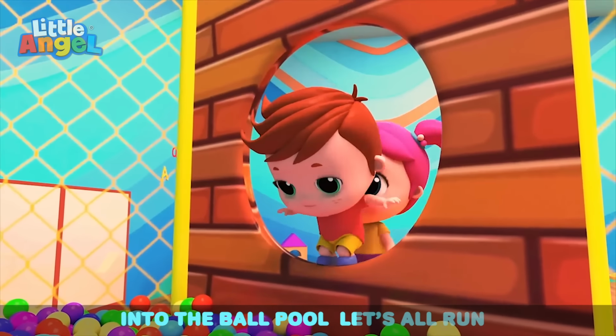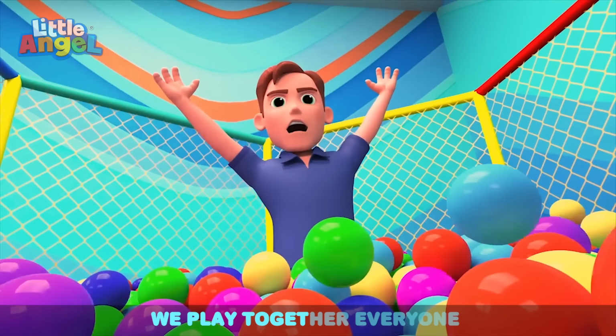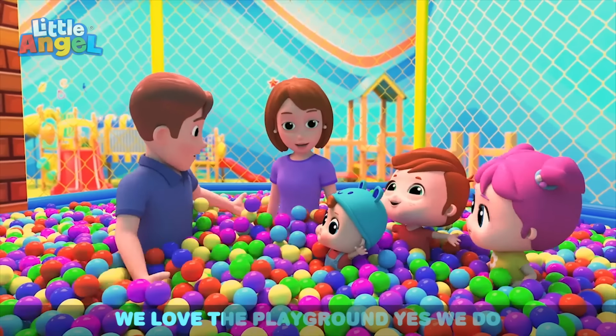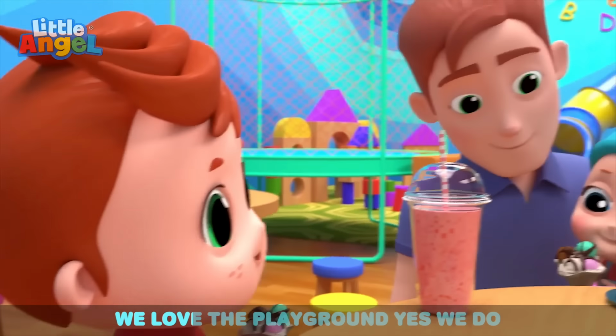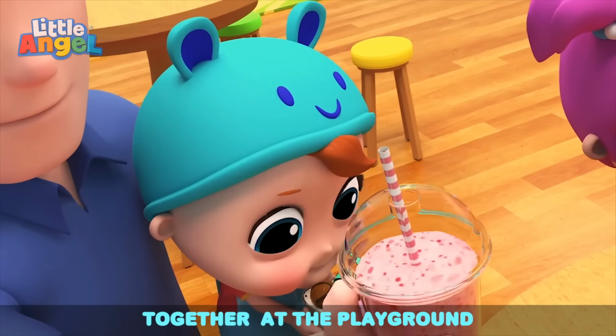Into the ball pool, let's all run. Just hop in and have some fun. We play together, everyone. When we go to the playground, we love the playground, yes we do. Sliding, climbing, jumping too. We love the playground, yes we do. Together at the playground.